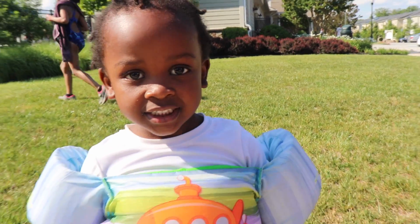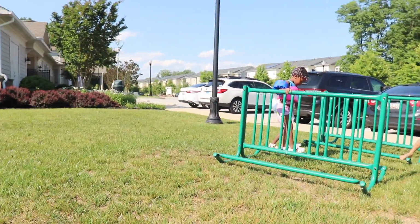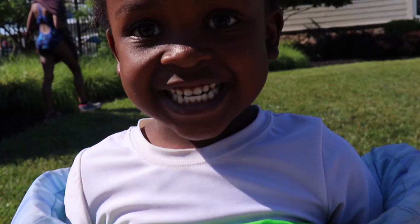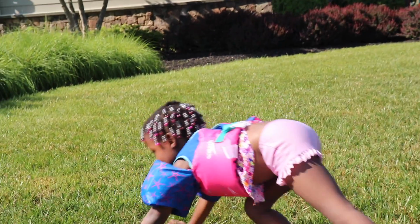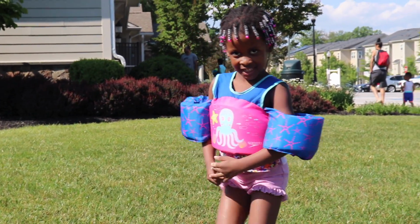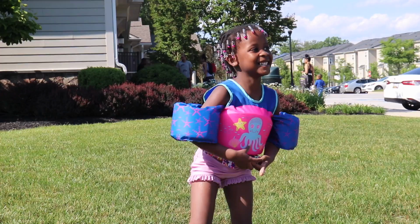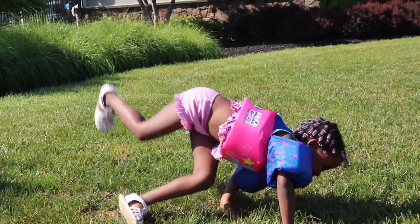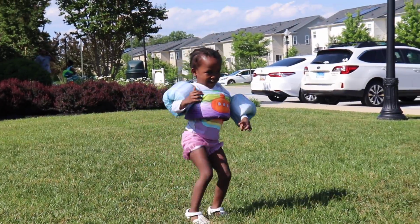Amasha, go ahead and run. Now back up. Back up, yes. They are pretty even when it comes to the ability of the child to move around.